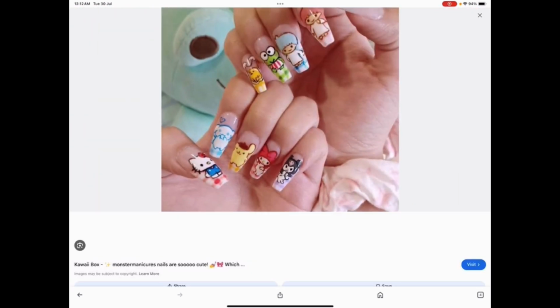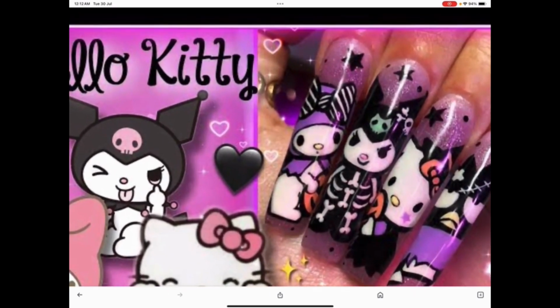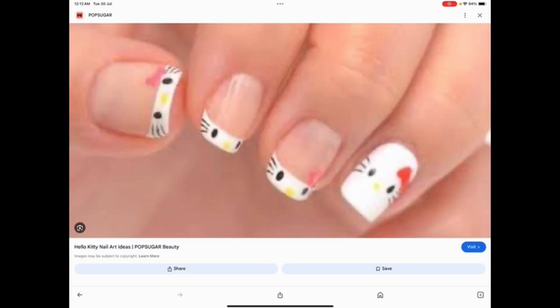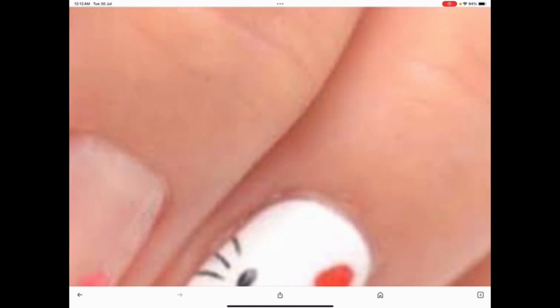Okay, I like these nails. I would love to have these nails. Very nice. I think these are a little too extra, but I wouldn't not have them. This is cute. Yo, okay, this is so cute. This is so simple, like me.